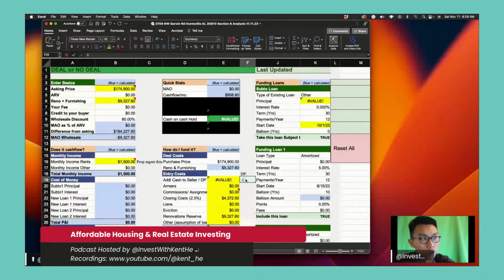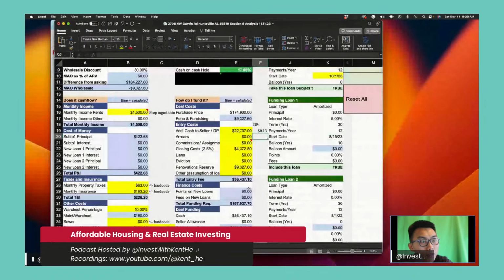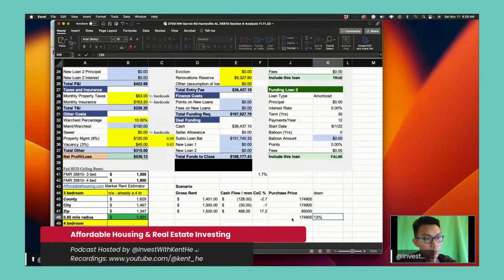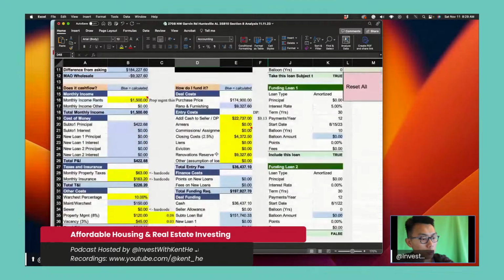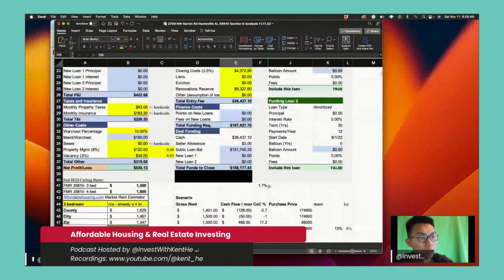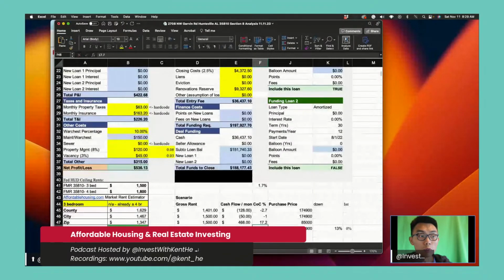0.125, sorry, 0.12, interesting, 0.13. Okay, so for me, this is still a deal if I say, hey, I can give you a 13% down payment. And now this is the interest rate of 0%. If I do that and I assume that rent is $1,500, now my cash flow is 536, but my cash on cash return now is 17.7. This to me would be a deal.